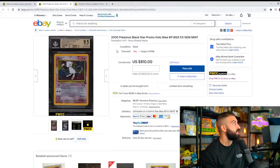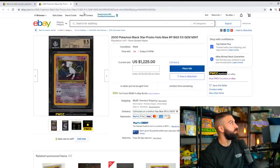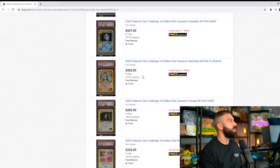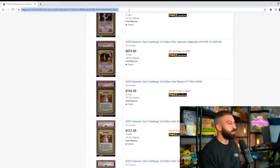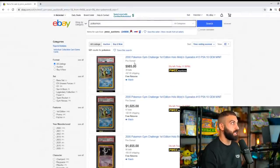booster box base set. We've got a Mew 8.5 Black Star Holo going for over 1,000. Wow, 1,100. Let's see what this ends at. All right, 1,200-ish on the Mew. So, all right, now we're moving into Gym Challenge. We're getting there, guys. If you guys are still hanging here, we still have over 600 listings. We're moving into Gym Challenge.